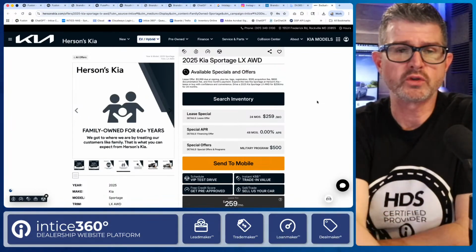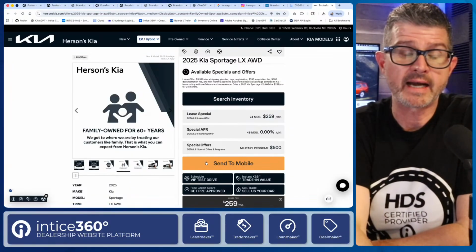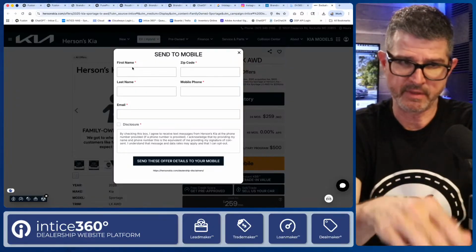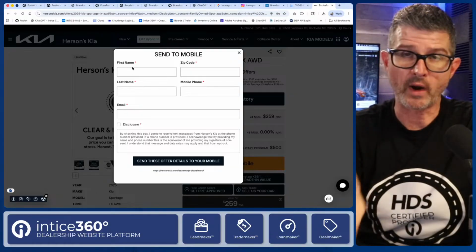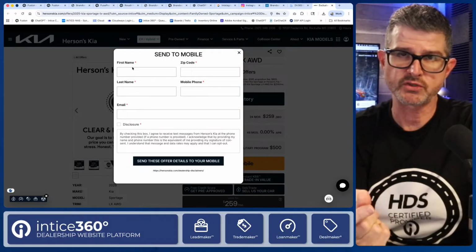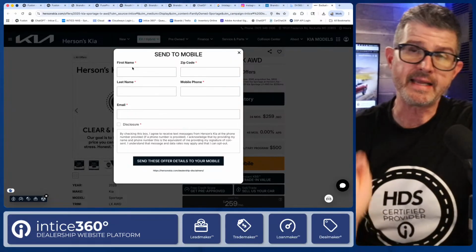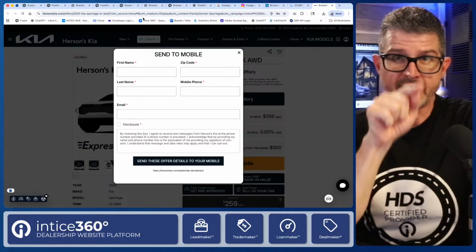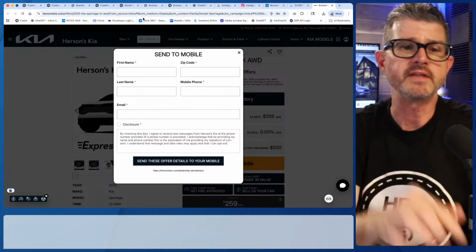Now, what's also really cool is if I convert into a lead, let's say I say send to mobile. Now I can put in my name, email address, phone number. I can send this. They'll send me a link right to my phone. It converts into a lead that goes to the dealership CRM, and inside that lead it'll actually include the landing page, so we can actually see that this customer came from one of these ads.